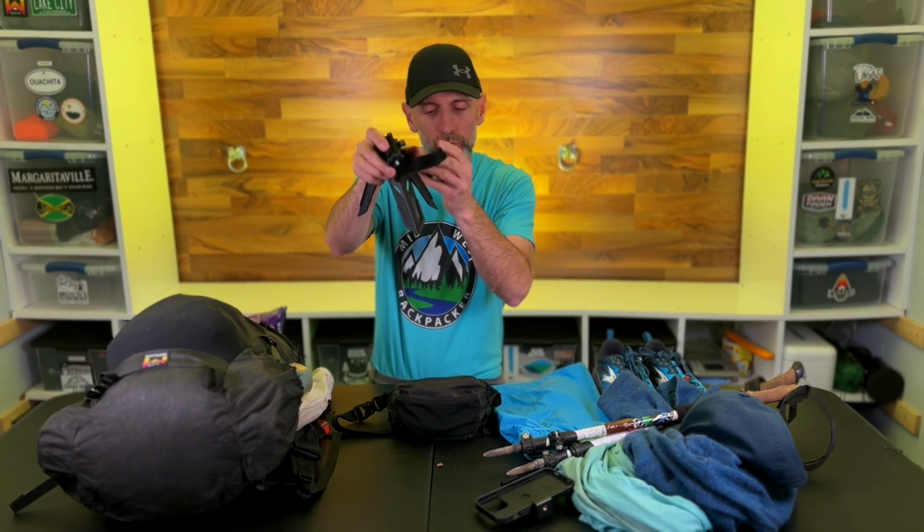So a lot of times when I use a little tripod like this, I can get it up higher if I find a tree and I Velcro it around there. But I'm saving a little bit of weight also by having this in my fanny pack, it's not on my shoulders.